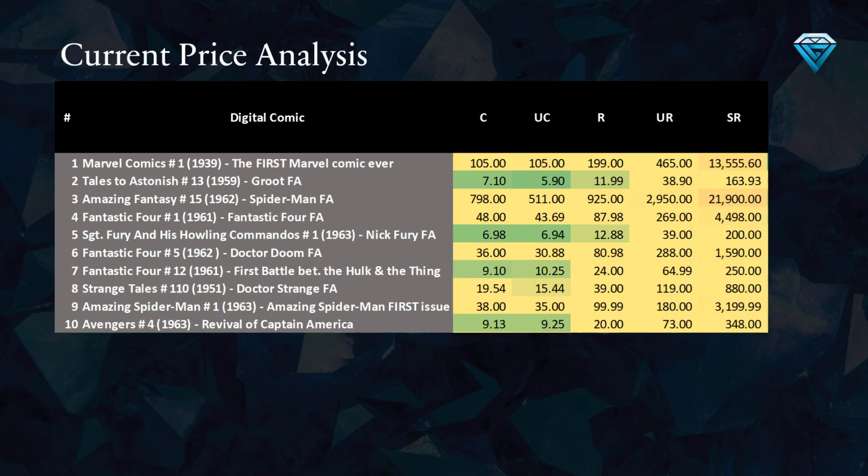This table shows the current prices of the top 10 undervalued comics on Veve. The ones with the darker green shade are the more affordable prices. So number 2, number 5, number 7, and number 10 on the list stand out with regard to this analysis parameter.